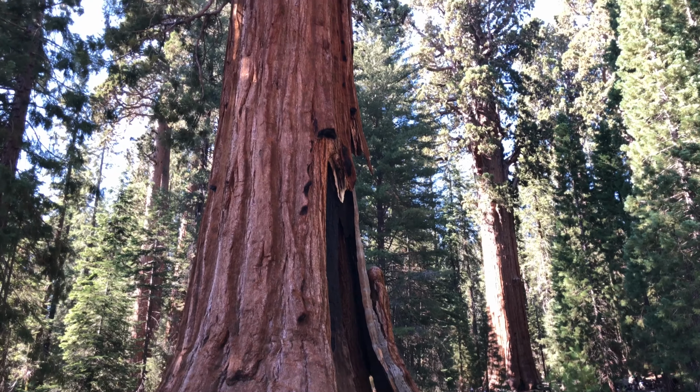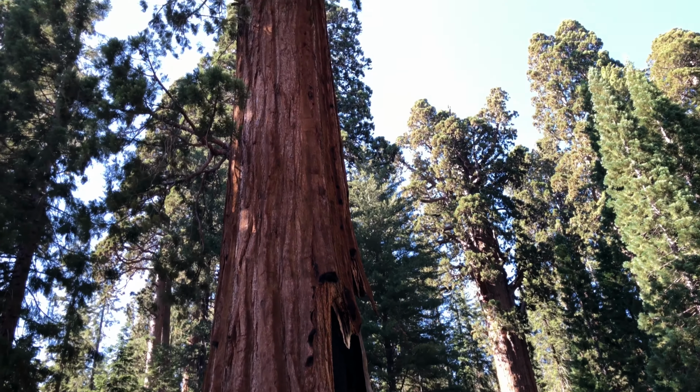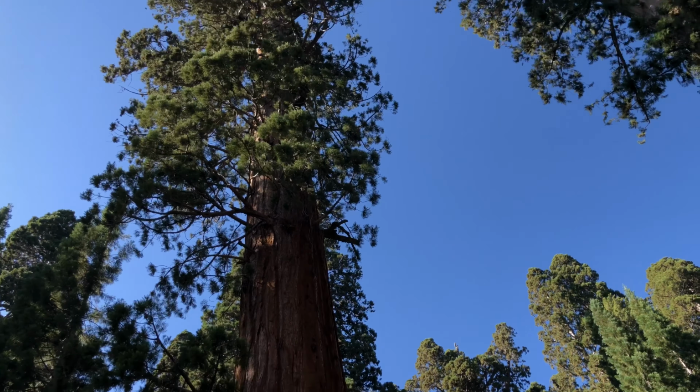This is called the General Sherman tree. It is the largest tree in the entire world. It is 275 feet tall. It says each year, General Sherman's tree trunk gains enough new wood to equal a very large tree of most other species. So it's continually growing. Look at this thing. That is one massive tree.